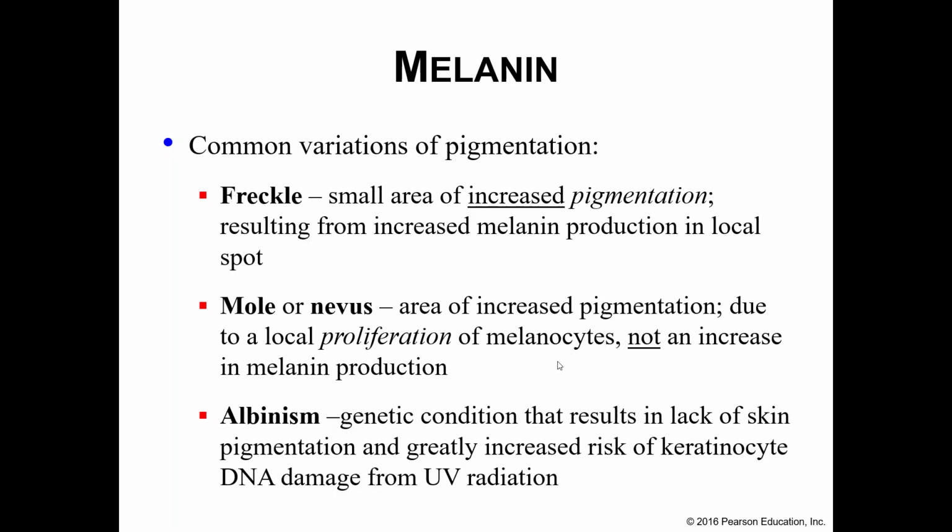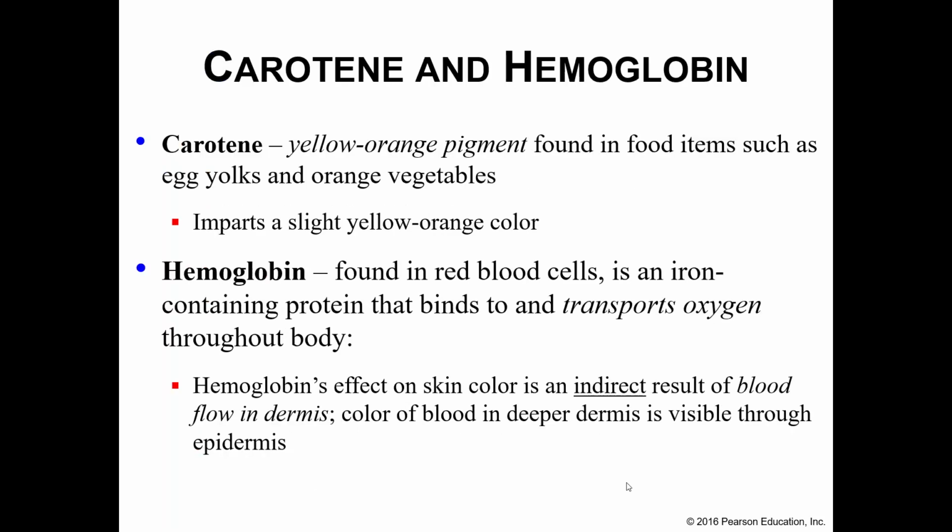And then we have albinism, which is basically the lack of skin pigmentation. Okay, so your melanocytes do not function properly. This increases your risk of damage from UV radiation. The most notable place to really see the lack of pigmentation is obviously the skin, but you can also see it in hair and even in the irises of your eyes.